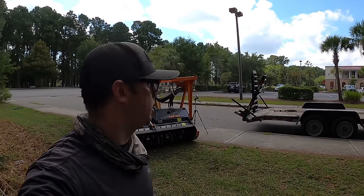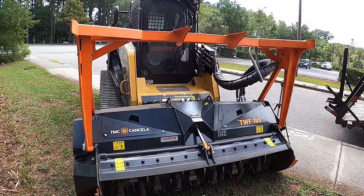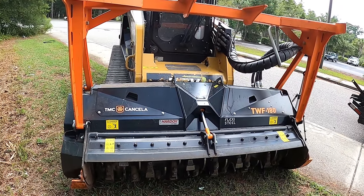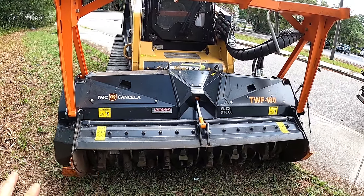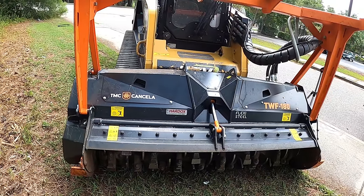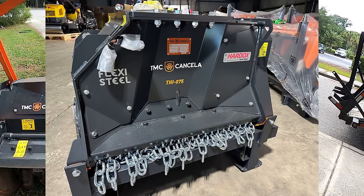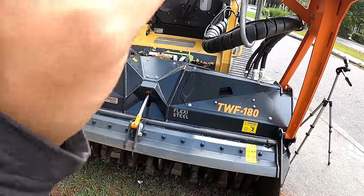Big announcement on the mulcher right here. So let's get into that real quick. All right, so I got the skid steer sitting here, and before we get into the job, big announcement on this mulcher. I talked to Casey, who is the owner over at CCE, Carolina Construction Equipment, and they just got two big shipping containers full of TMC Cancela mulchers that arrived this past week. I'll share some photos here in the video. If you want one of these mulchers, they've got several of the TWF 180s with this trap door available.